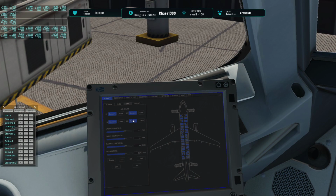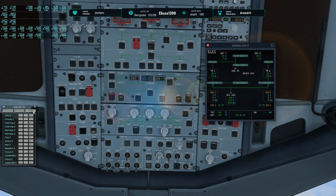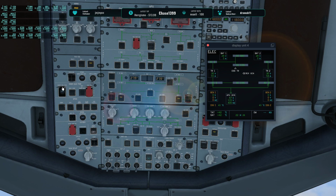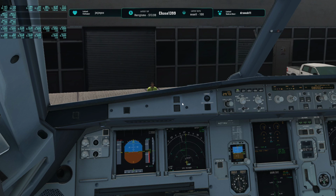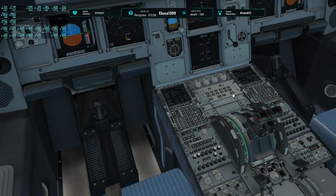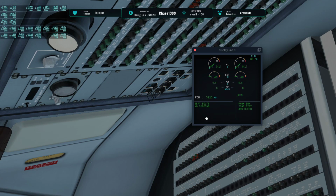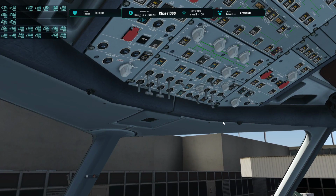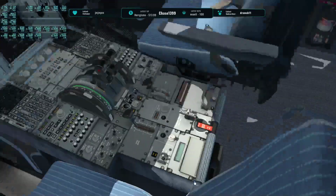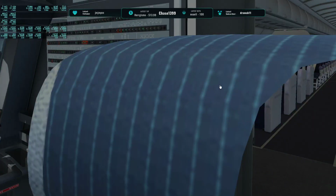Pressure is good. Current generator test. Cautions. Lighting is working. Doors open. Shut the door.